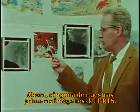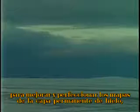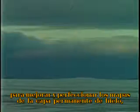Now, on one of our first ERTS images, we see that in this area there is indeed a fault along that strike. In Alaska, ERTS imagery is also being used to improve and refine maps of the permafrost, perennially frozen ground that comprises 85% of the state's terrain in a variety of forms, and that poses engineering problems for man-made undertakings.